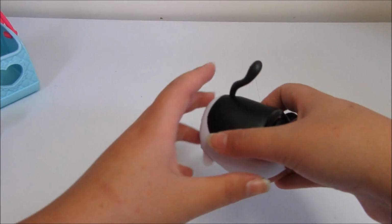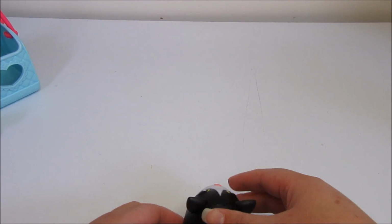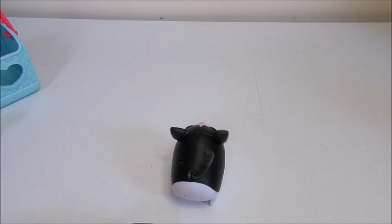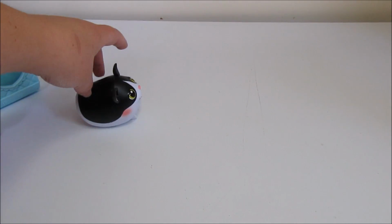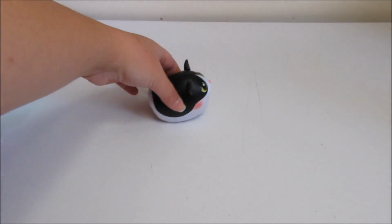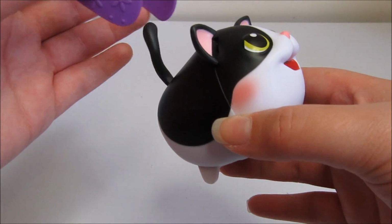And let's give her a whirl. Go, kitty, go! No, not off the screen. Come on. She's so cute. Oh my gosh. This is kind of a tilted table, so she's kind of having trouble going uphill. She's a little slow uphill. But what do you want? She's a chubby kitty. Say bye, kitty. Come back. So cute.